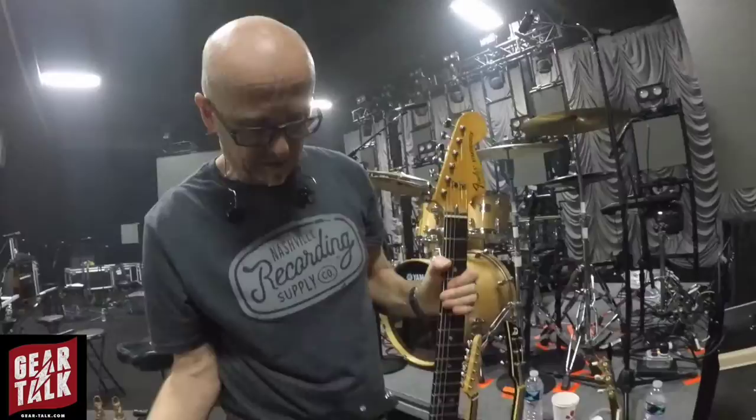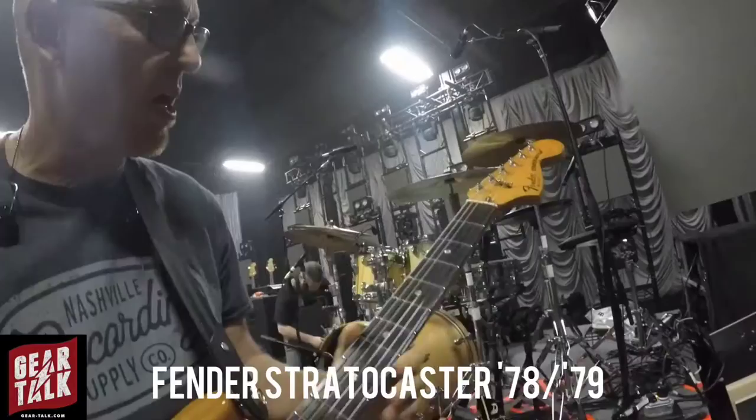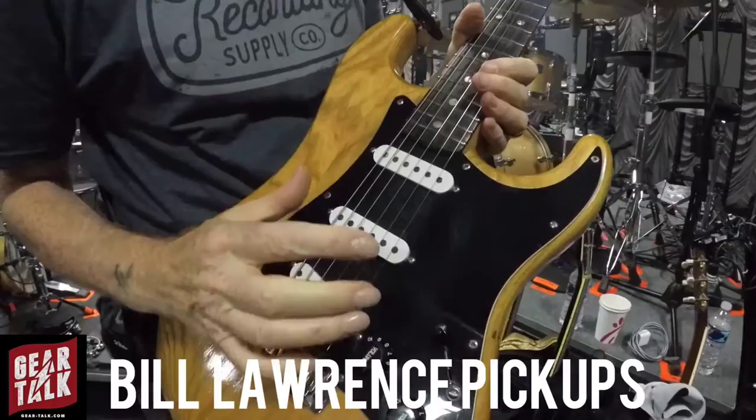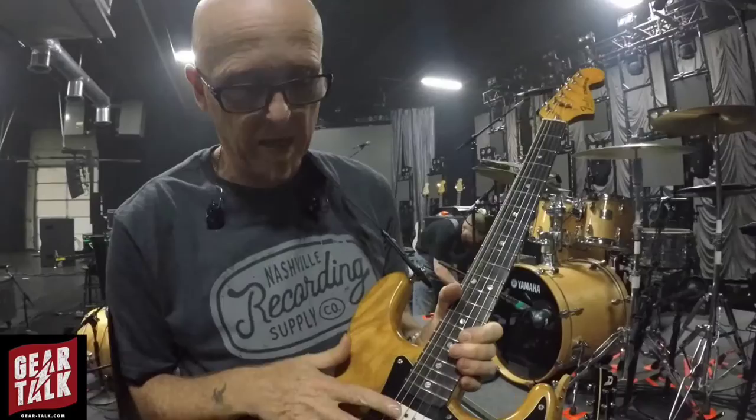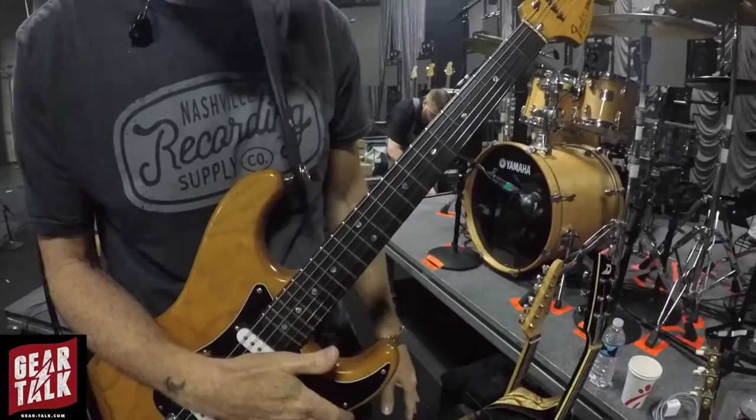It's a Fender Strat, like '78, '79, around there. It's got the big headstock and Bill Lawrence pickups. This is one of the best sounding guitars I have, actually. So it's quite incredible. These pickups are a little more punchy and mid. They have a bit more mid power than the Suhr does, and I kind of like that, so I'm looking to swap them out.